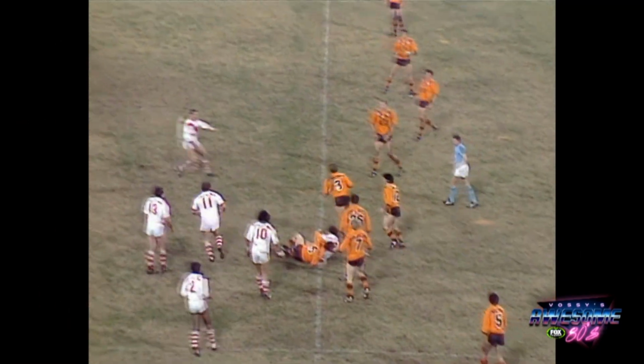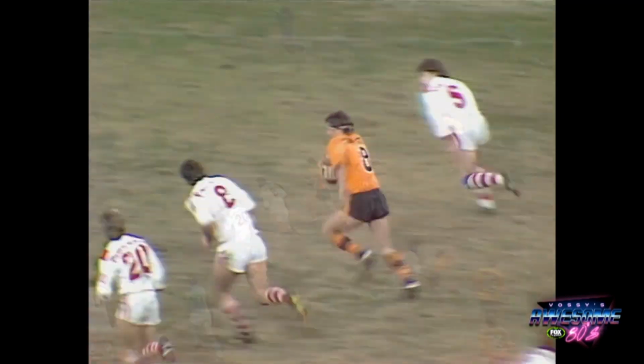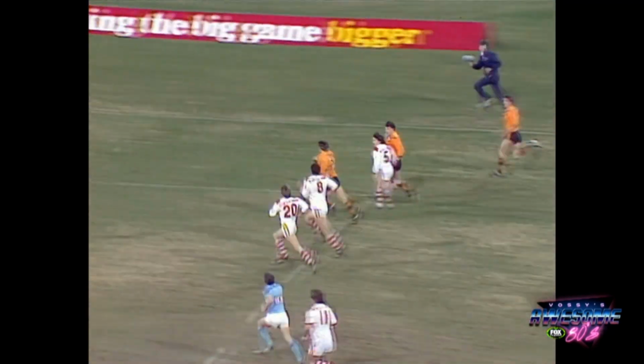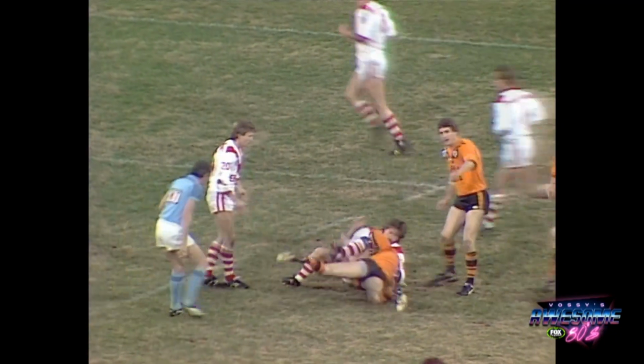And a pass by Guider infield. It was picked up by Conlon. Spread away now to Maguire, to Pearce. Here comes Schofield on the outside. They're over the halfway with Wayne Pearce giving it to Gary Schofield. And Schofield is pulled down by Steve Morris.